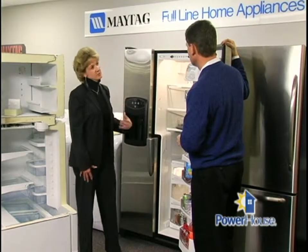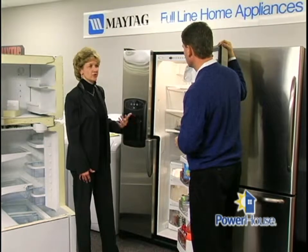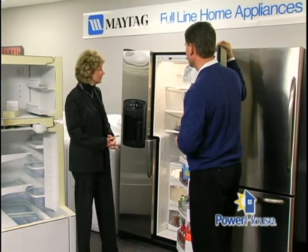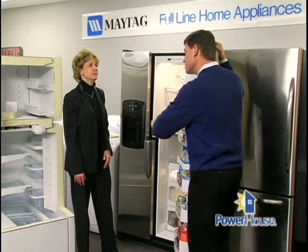So if someone is in the refrigerator and does not get the door shut all the way, which would leak air and cause more energy consumption, after 4 minutes you will hear an alarm. That's a great thing, if you might have a little kid that might leave a door open like that.